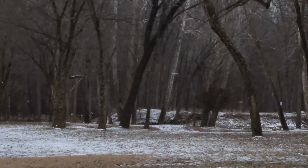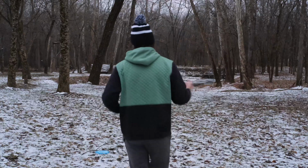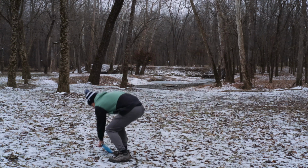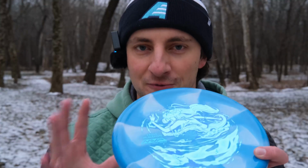A little bit of hyzer, that is so straight. That is so comically straight. And despite the fact that I do a lot of MVP content, I actually have very little experience with the range. I am a longtime Casaplast Berg thrower, which is a very similar disc. In specific, I'm referencing this thumb track.